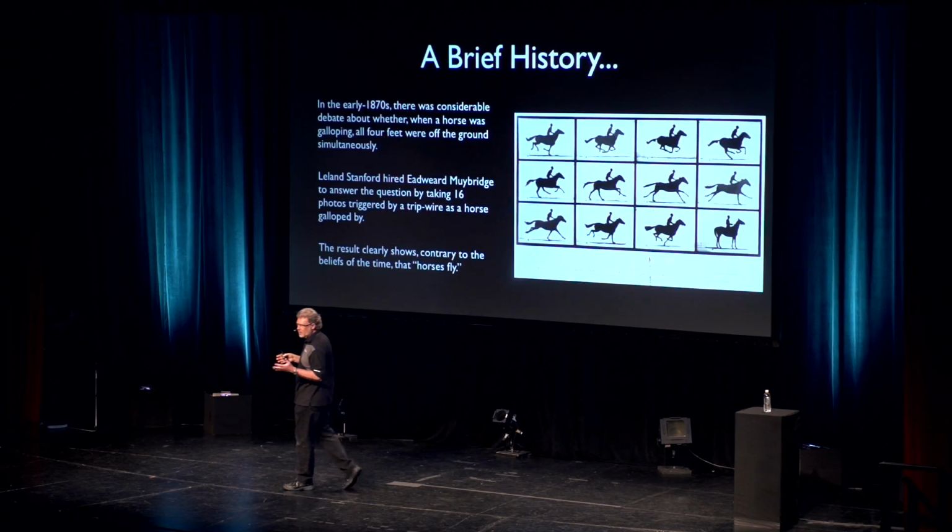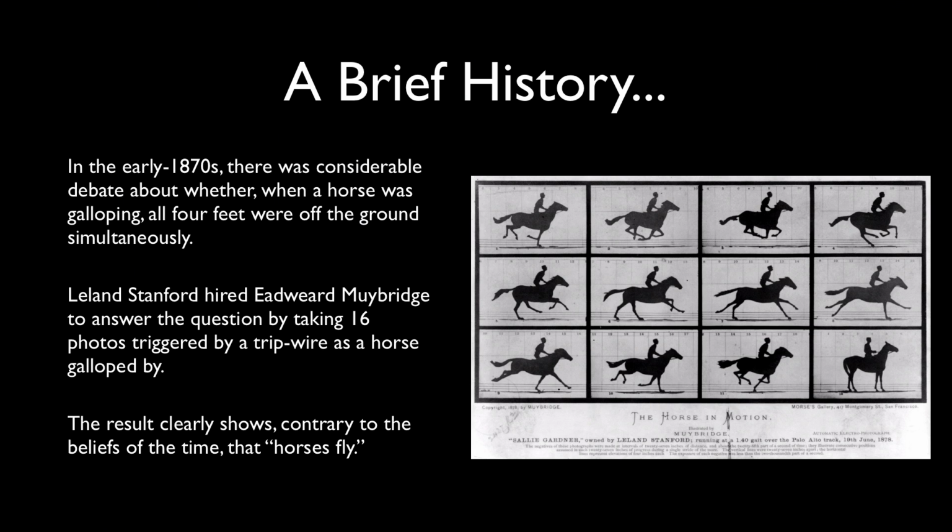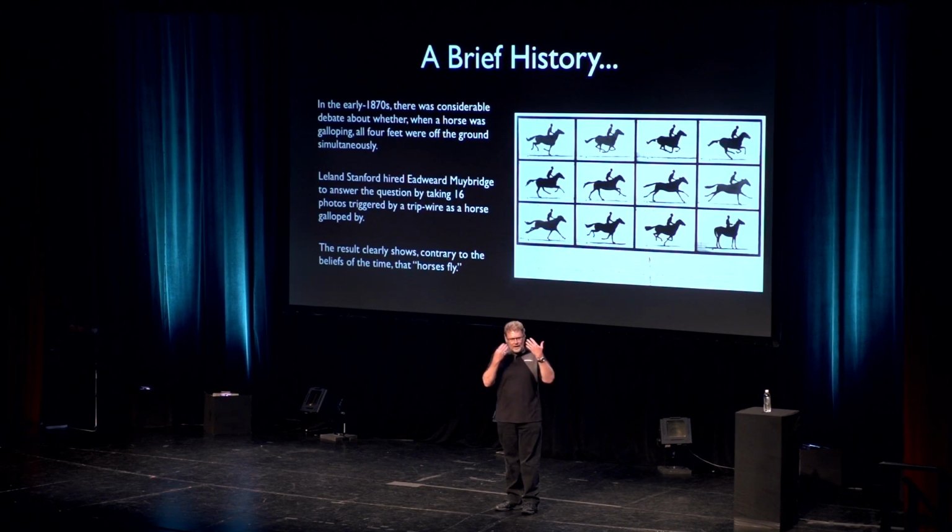You saw this image earlier today. Eadweard Muybridge was hired by a man named Leland Stanford, later to become the governor of California and had a university named after him. He was a horse aficionado, and there was some argument among the equine community in California at that time, in the 1870s, about whether, when a horse was galloping, it flew. Can horses fly? The real question was, is there any point in the gallop where all four hooves of the horse are off of the ground at the same time? You couldn't tell by watching a horse run. They tried many times to take still photographs. Well, they didn't take them like this in those days.